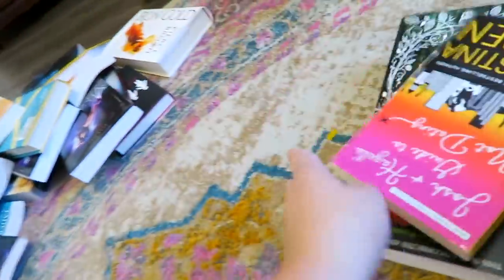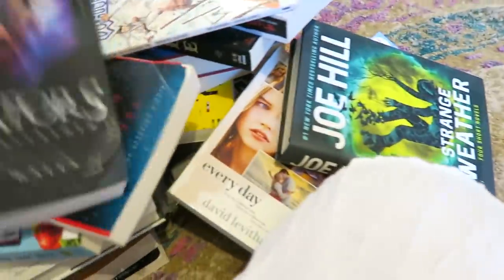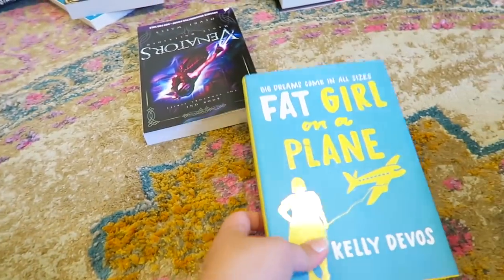Josh and Hazel's Guide to Dating, my ARC copy that I just read, that's going over there. It's okay. I have a finished copy. Venators, that's going over here in give up. Fox, going over here. I have a finished copy. A lot of these books I have doubles or I have finished copies. So if you're like, Natasha, why are you giving up all these books? It's because I might already have them or I'm not interested in them and I probably won't ever get to them. Fat Girl on the Plane, that's actually going to be given away separately.